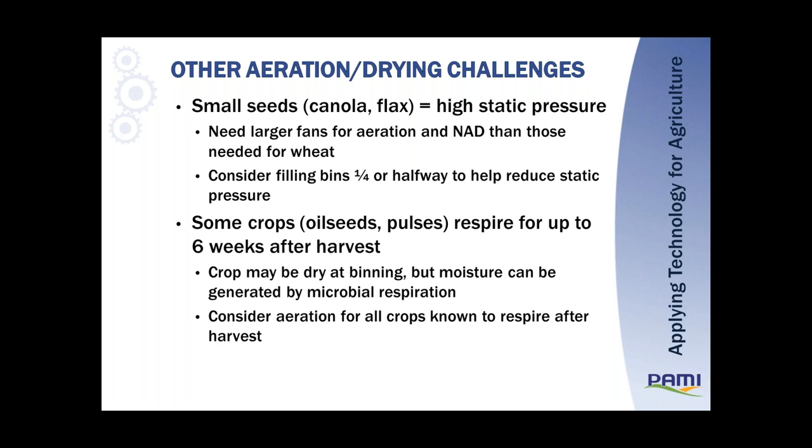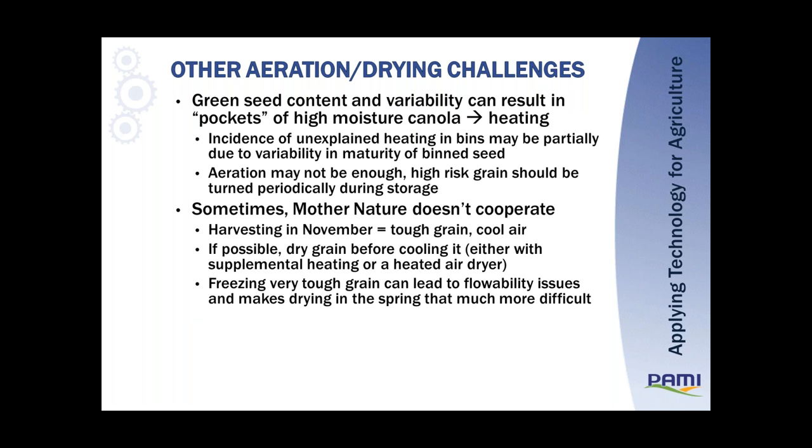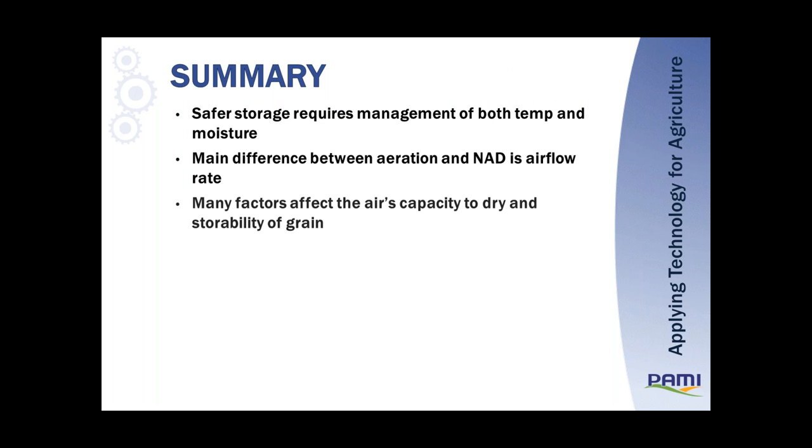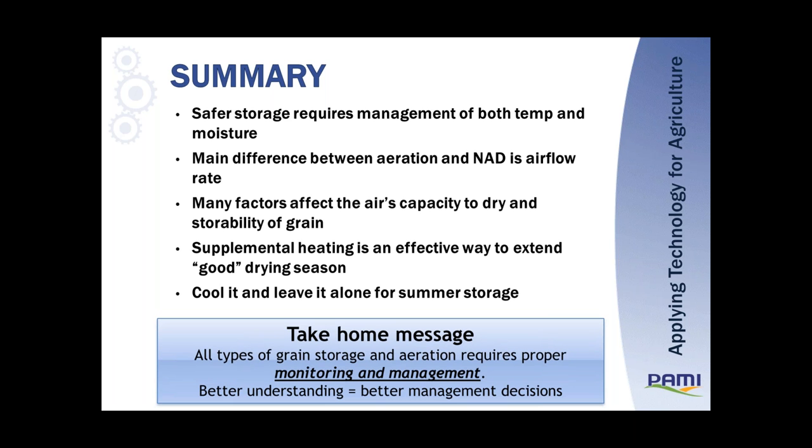Well, these I already mentioned, talking about other drying challenges. Those are duplicated, but important to keep in mind. So there's a lot of overlap from what Dr. Hellevang mentioned for drying in bin, but really it's maintaining safe storage conditions and trying to manage that in your bin as you take it off harvest and going into the winter. So requires management of both temperature and moisture.